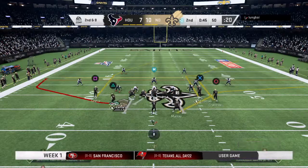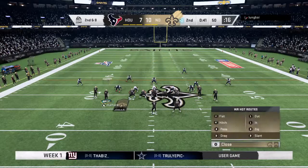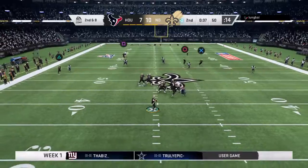Hey, easy. Mike 55, Mike 55. You're good, you're good. High 4, ready, take. From midfield, here's Brees.